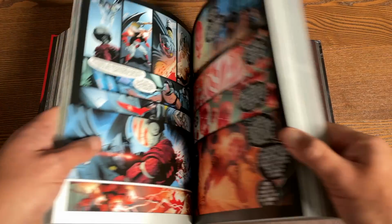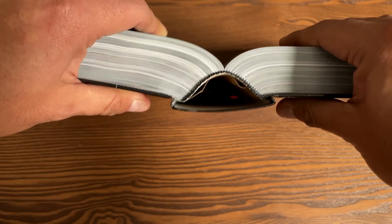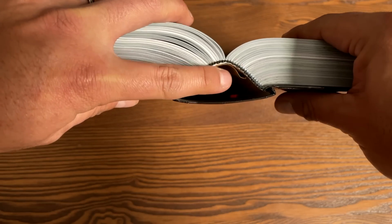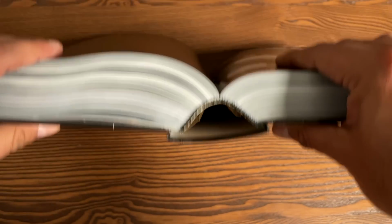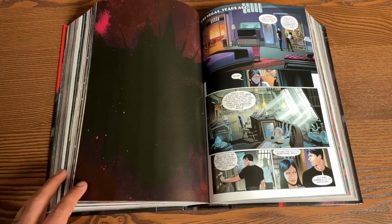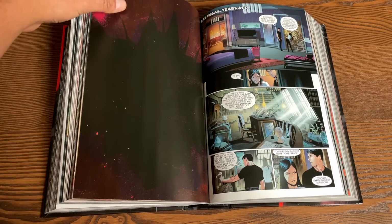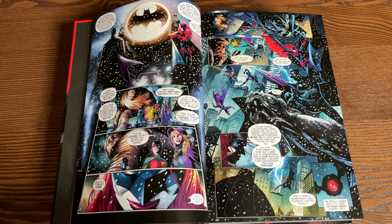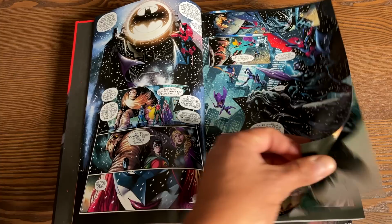Let's talk about this binding. Now, at 1,240 pages, it is a big book, and that is a big spine, so that's going to help. Now, let's look at it with some 2-page spreads. Hopefully we can find some that don't spoil anything. So here we are towards the very beginning. This is the very first issue when he's recruiting his team.